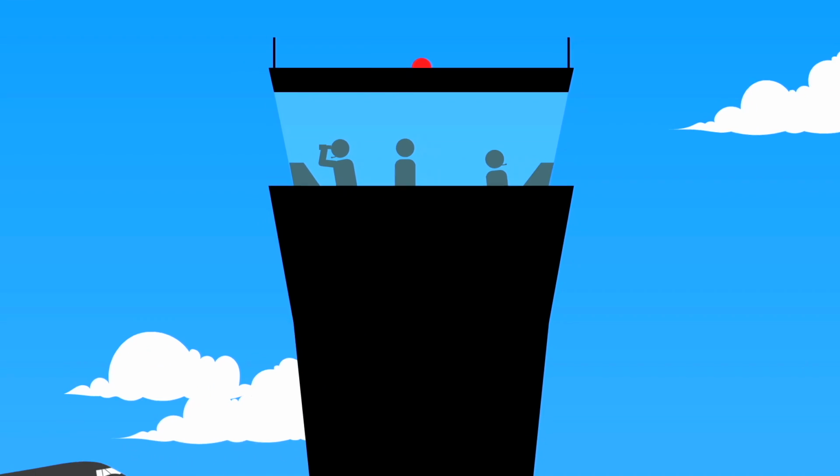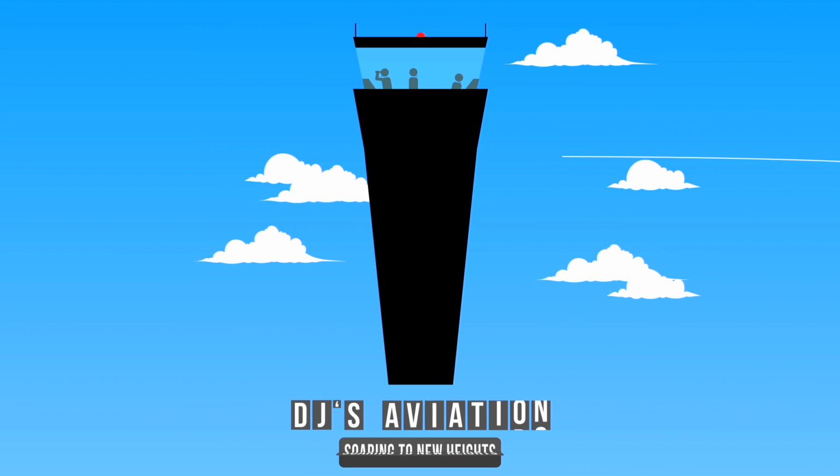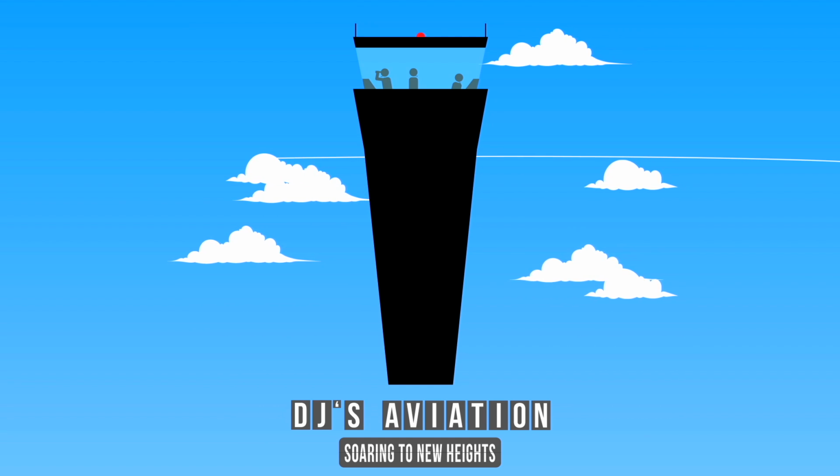BB851, turn right heading 180. Order 14 Papa, turn right 245, report localizer established 27.